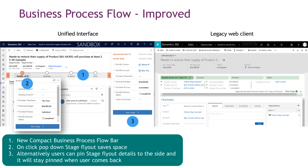And if you click on the pin, then you can pin it on the right-hand side. So it doesn't take part of your vertical real estate, but it takes some space from your horizontal real estate, which, with most monitors being widescreen, flows better in terms of less scrolling being required.